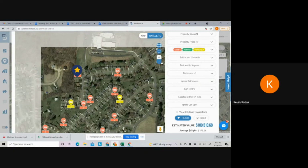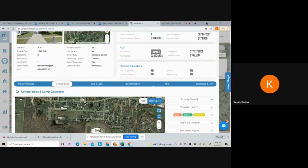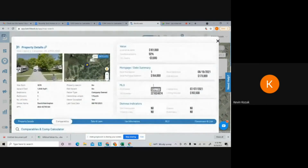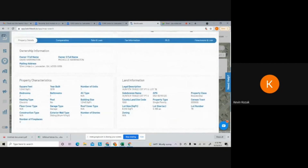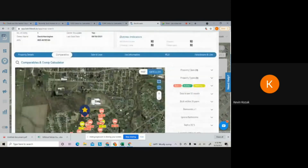To zoom out a little bit, we are specifically looking for comparables in just this specific area. This is its own subdevelopment, and so comparables within this area are obviously going to be the most accurate. That is something that Batch will show you. For property details, if you have Batch, it'll say here, Hunter Trace, that is the subdivision. Sticking to that same subdivision is going to give you the most accurate comparable sales.